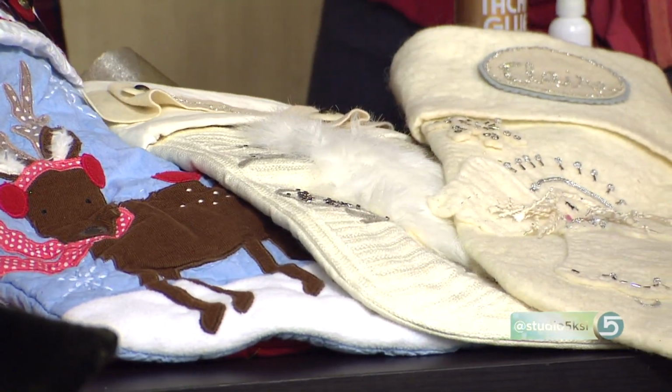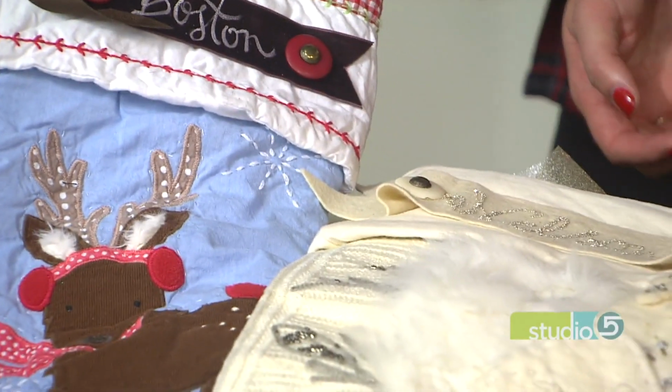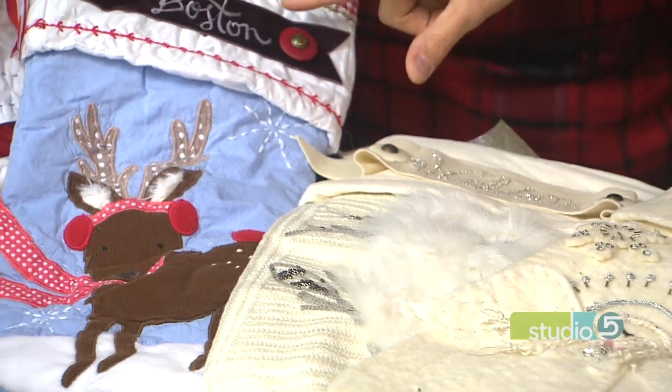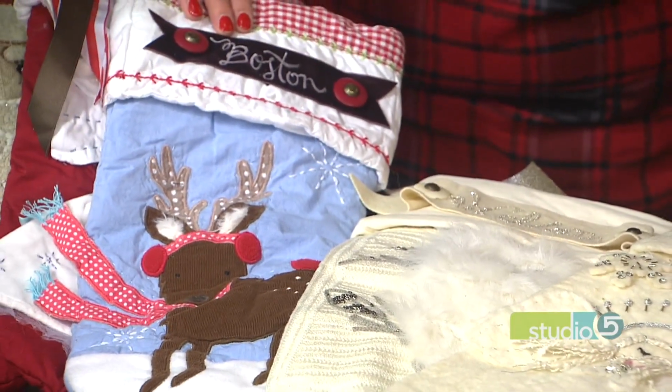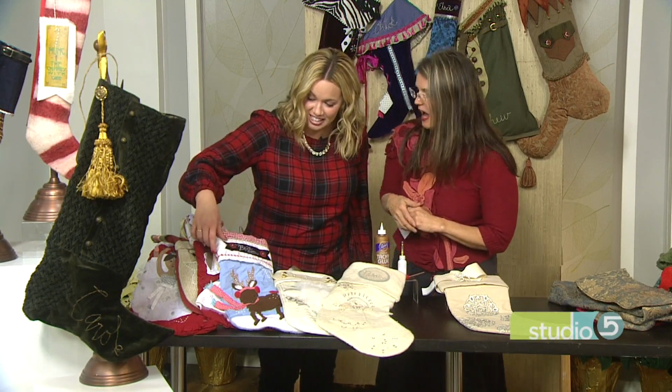So here I've got your little Boston's name. Oh my goodness. So I took a piece of ribbon, just cut it like a little flag. And to kind of finish it off, I sewed buttons on each side. This is just an acrylic paint. See, I get sentimental just seeing my son's name on this, but then you look at the time and the love that's gone into this, look at the detail.